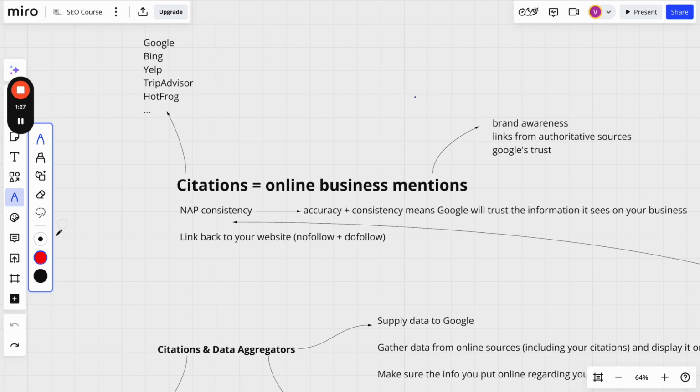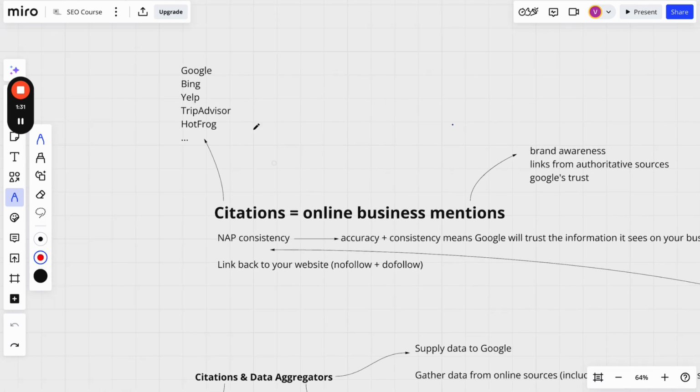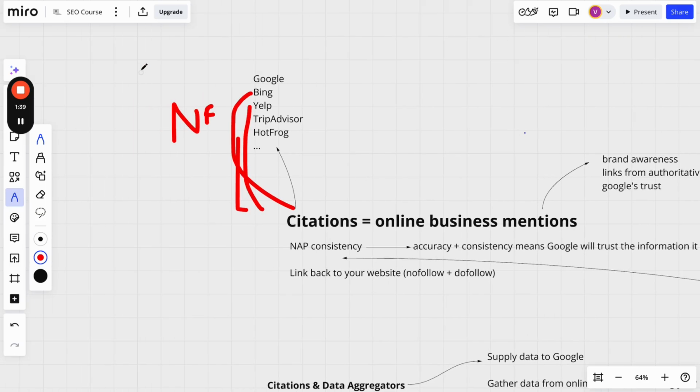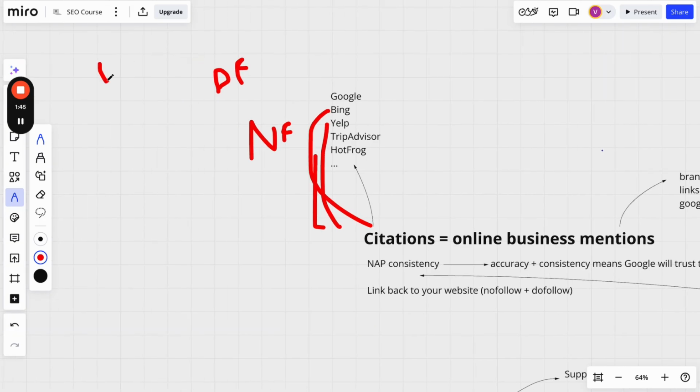And basically the whole point of citations, yes, they give you some link juice because you're going to have links from Bing to your site, from Yelp to your site, from Facebook, all these. Most of them will be nofollow links. There's two types of links, by the way. There's dofollow, and there's nofollow links, usually from these high authoritative places like, for example, Wikipedia, Facebook. These are all nofollow links.